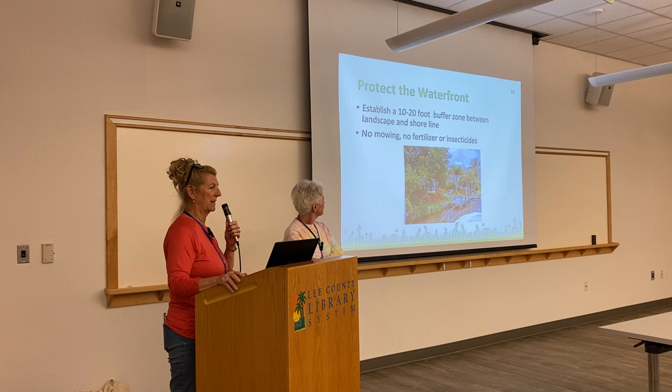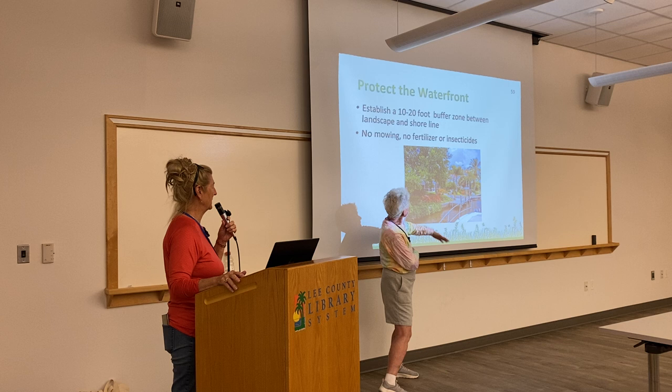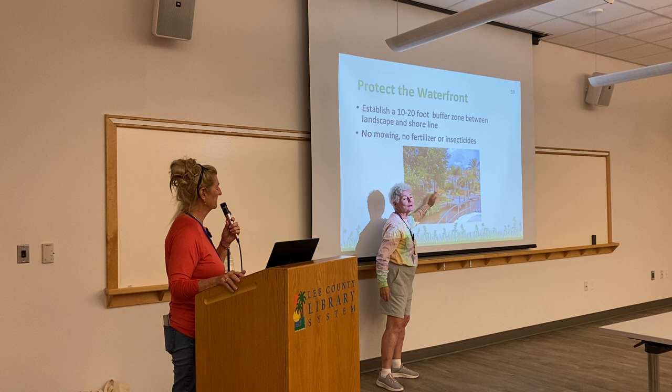So if you have a choice, it would be good to use alternative plants. So here are plants all the way back 10 feet. Well, then farther too, but not turfgrass. And they're all native plants.